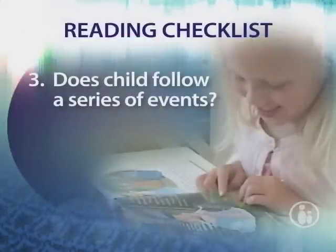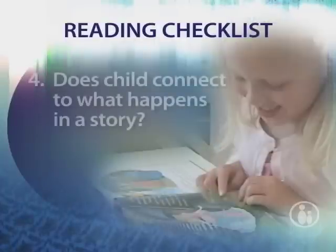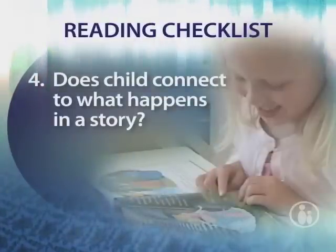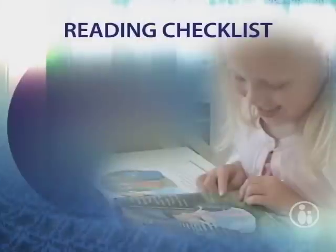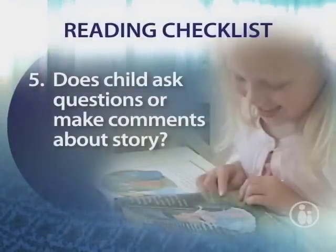Three, does your child follow a series of events? So like I was saying with The Wonderful World of Reading, can your child recall the events in the story? That's another good sign. Number four, does your child connect what happens in the story to his or her life? So can she say, I loved reading Dumbo, and it's just like when we went to a circus, Mommy. Those kinds of experiences really help make reading more valuable. And the fifth one is, does your child ask questions, and do they make comments about the stories? And that will tell you that your child is understanding what he or she is reading.